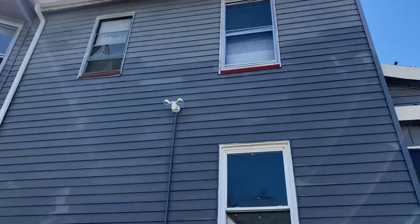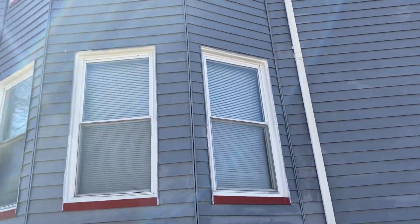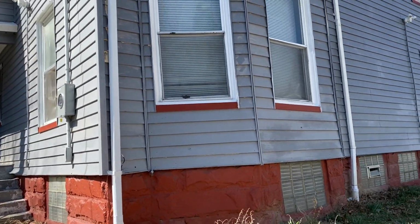Now this one doesn't look too bad. And you know, the question is always, why is it abandoned? And why is nobody doing anything with it? But you know what, it doesn't matter if you could get the property at a decent price.